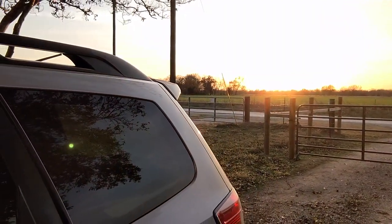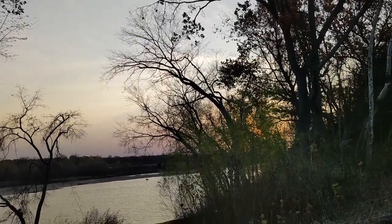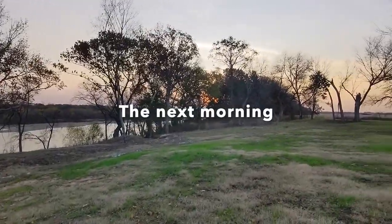Sun's going down, as you can tell. And yeah, I just locked the gate and now I'm gonna go ahead and settle in. The plan is to go down to Red River and get the kayak down. And yeah, although I'm missing the foot pedal part of the kayak, I'm still gonna try it. I'm gonna attempt to use it that way, which I'm sure it'll be fine.